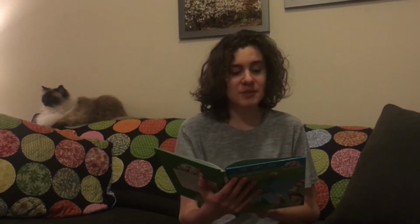A tree is a plant with a stem made of wood. Do you know what a stem is? A trunk, very good. Some trees grow to 10 or 20 feet high. Some grow till their tops scrape the clouds in the sky.